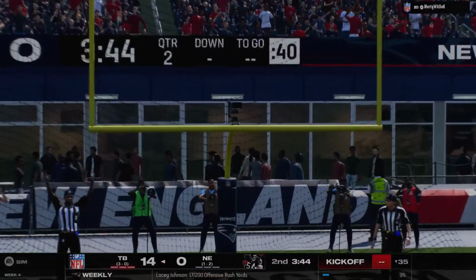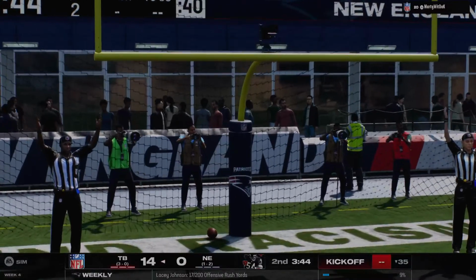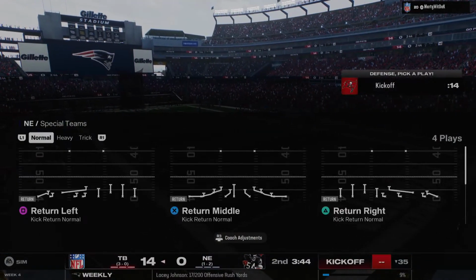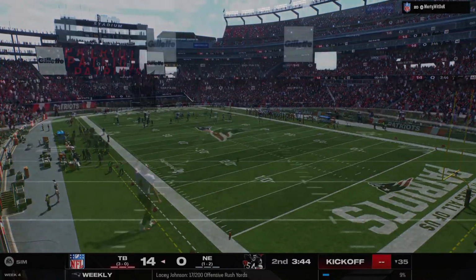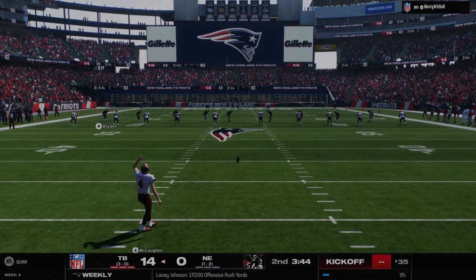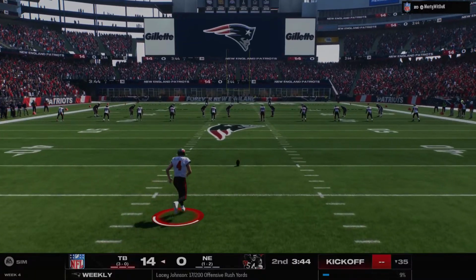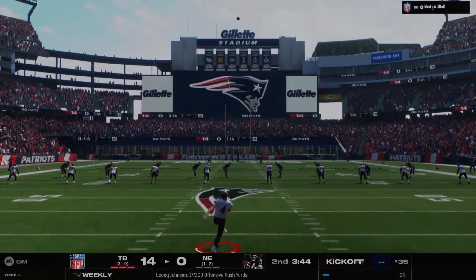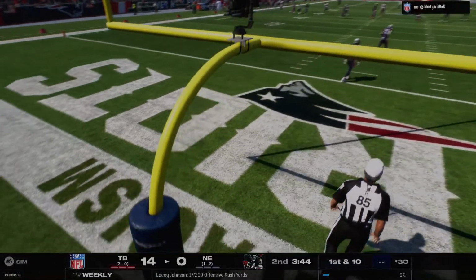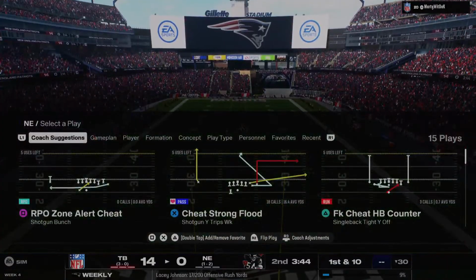McLaughlin tacks on the extra point. And the Buccaneers double their lead to 14. Patriots, nothing. Chase McLaughlin, the kickoff for the Buccaneers. McLaughlin has it on the tee, and he's ready to send this flying. And it bounces out of the end zone, so they'll set up shop at the 30.